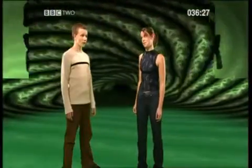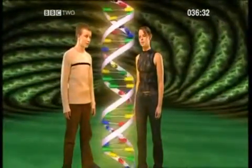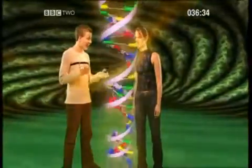That's it. It may have an effect on mental ability, or it might lead to the child being more susceptible to certain diseases. Wow. It's amazing to think that this tiny spiral, which is in every cell, is responsible for so much.